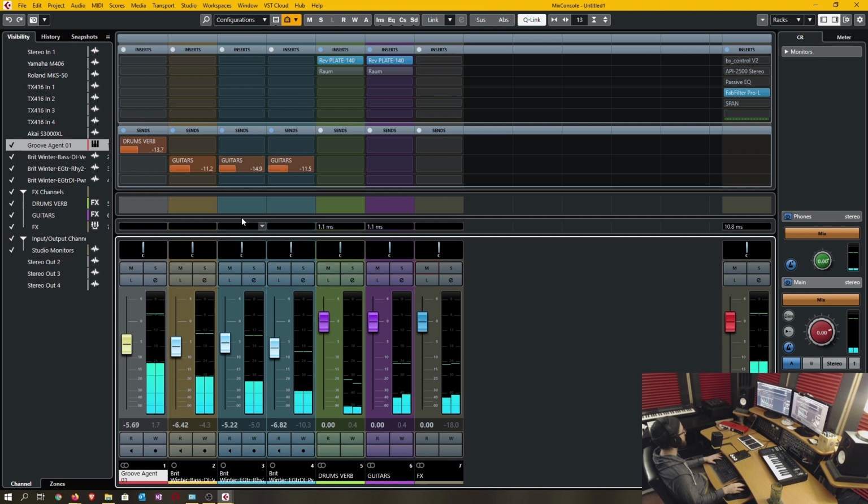So as you can hear, quite a bit of difference. Let's actually solo these individual parts. I'm exaggerating it a little bit so that we can actually hear what the plugin sounds like.